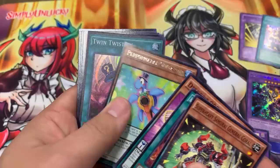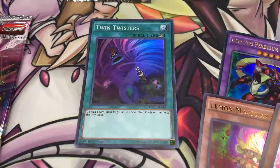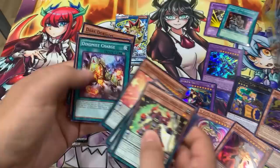And Twin Twister Seeker First Edition. Super Rare. What? Again? From the box? That's crazy. This is the first edition Twin Twister this time, guys. That is crazy. This card just comes to us, man. It's a sign. Best card. Magical Hats. Scapegoats. Performapal. Nice. Black Wings. Dark Doritos.